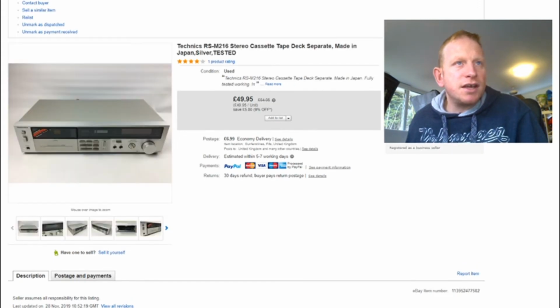This is a nice Technics vintage stereo made in Japan. This is a cassette deck. Really nice one, really high quality. The typical sort of stainless steel, metal casing there. $49.95 plus $6.99 postage, which I believe was from an offer. So yeah. Nice sale there.